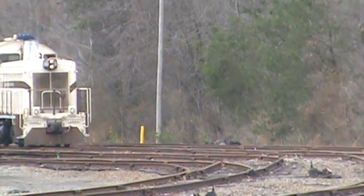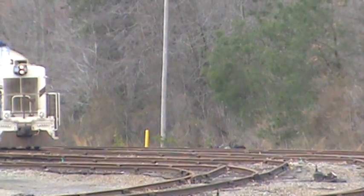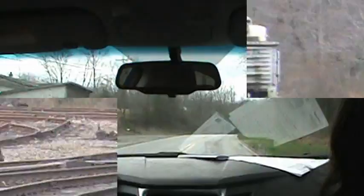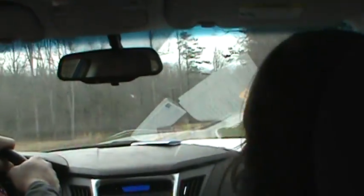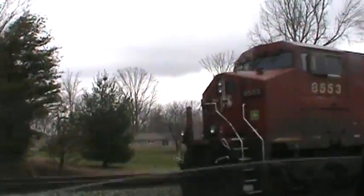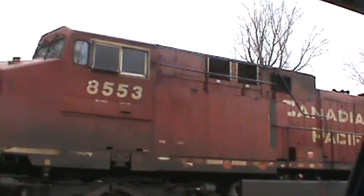Unfortunately, I wasn't able to find where these next two shots were taken. We first see a train led by CP 8553, a GE AC44CW built in 1998, and NS 9399, a GE C40-9W.